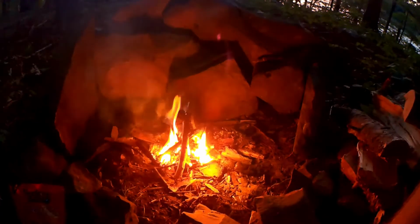That's gonna burn up nicely. I wonder if you guys can see how pretty that lake is. It's very nice at this time.